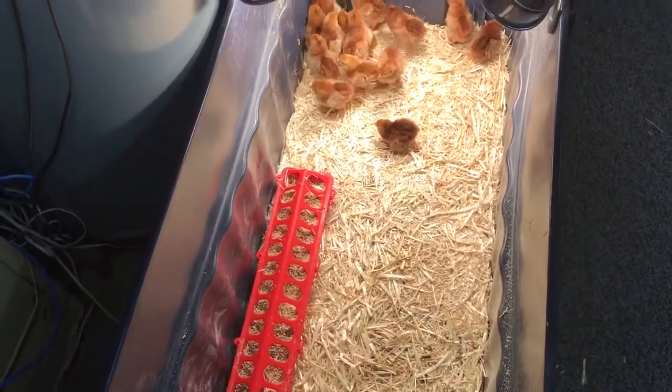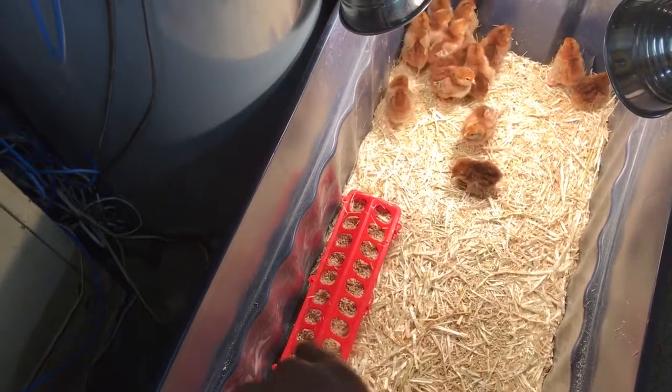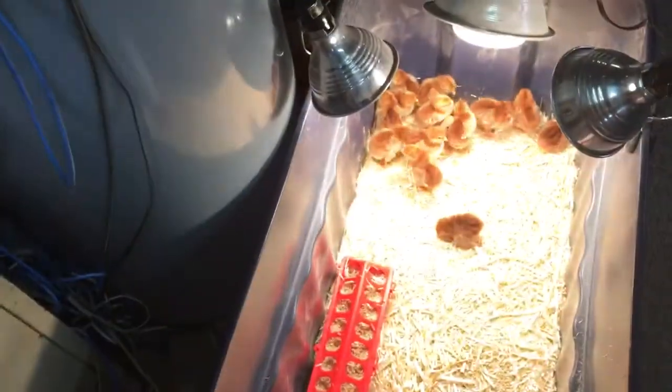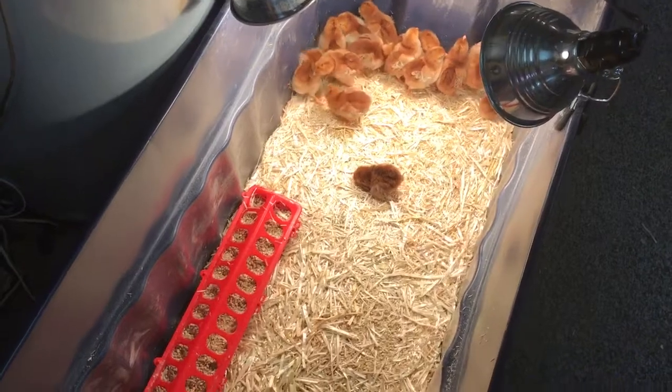I got their food. I got the medicated food for the first. I'm gonna give it to them for at least 2 weeks, I think, and then I'm gonna start them on that 25% mix that I showed in the beginning of the video. They're all doing pretty good.